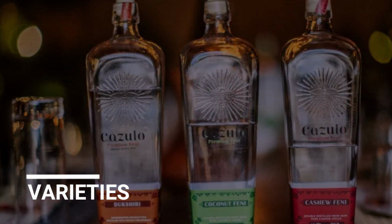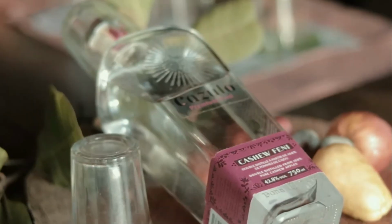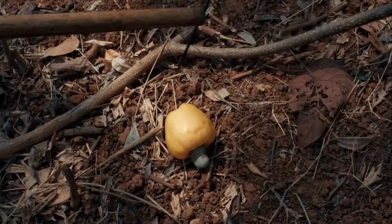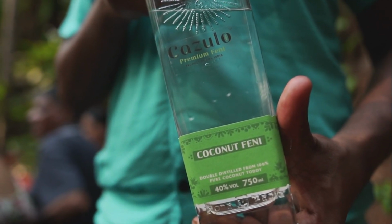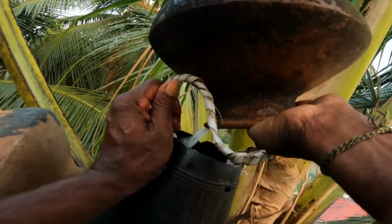Varieties. Cashew Feni. This is a type of Feni distilled from the juice of the cashew apple, produced only in the cashew harvest season. Coconut Feni. Also known as palm Feni, it is prepared using toddy, which is coconut wine or coconut sap. That makes its production more accessible.